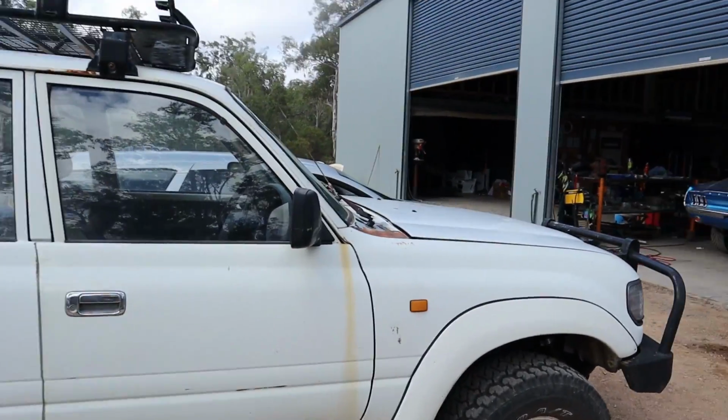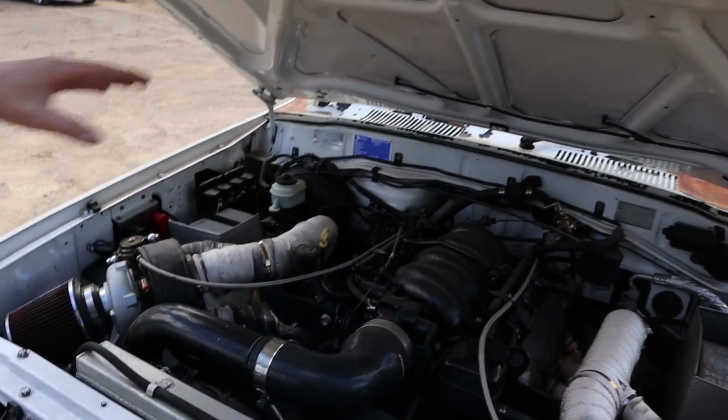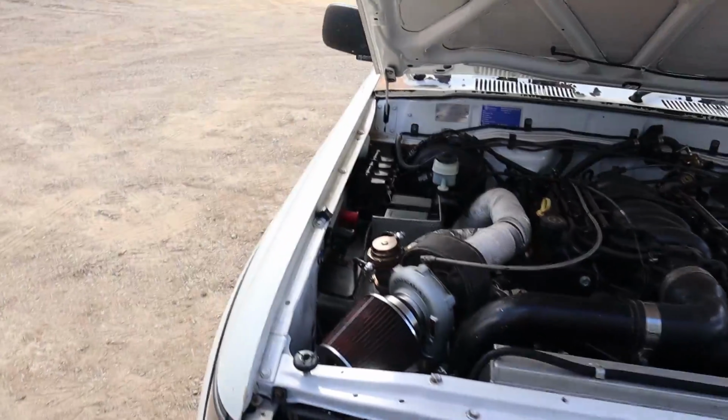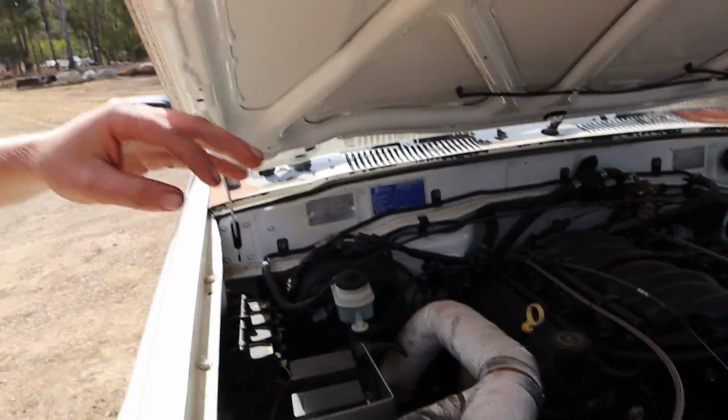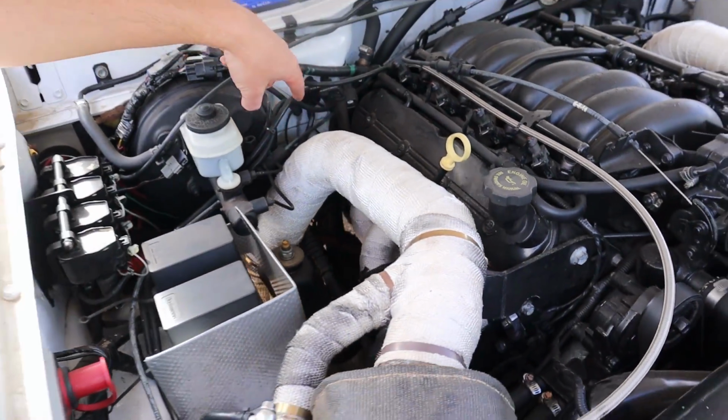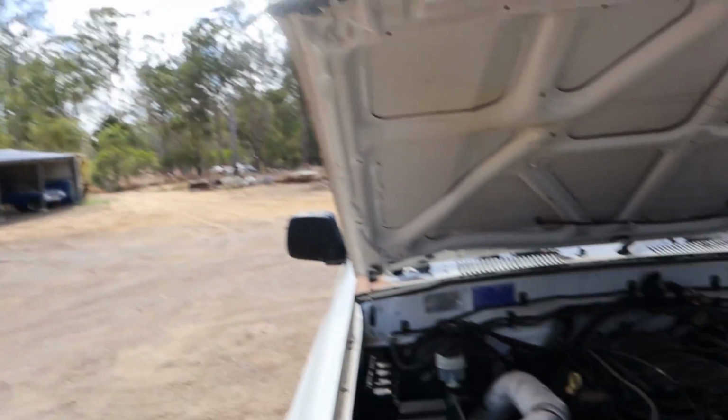Been a while since you've seen this thing on the channel. So Rex actually spent a heap of time the other weekend taking off the driver's side manifold because it was cracked. We've been having a few issues with this thing, especially after towing up the dyno and everything like that. It keeps melting the plug boot on the back end of this side on the head, which causes it to miss. So it's always got this annoying miss.